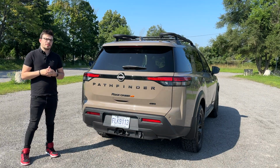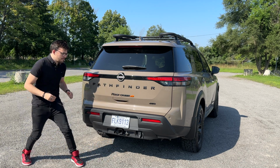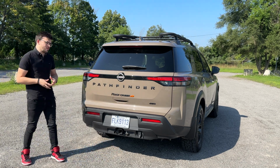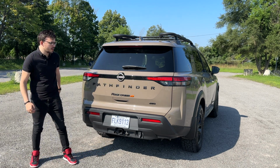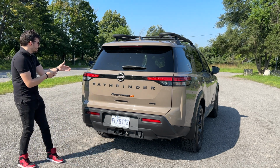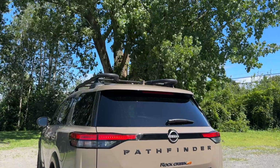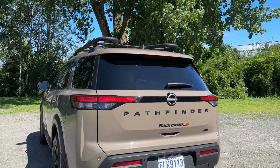All right, now we're around the back of the Nissan Pathfinder Rock Creek. You can see that big badge. I like the fact that these badges are everywhere. Like I said, you gotta advertise these things. So big old Pathfinder badge right across, something you're probably used to seeing. Smaller Nissan logo for the backside. Really like these tail lights. I almost feel like they could have done a bar to join them, but again, they didn't, but I'm not a designer, so what do I know?